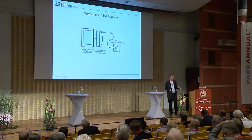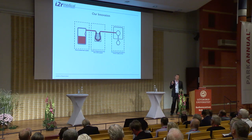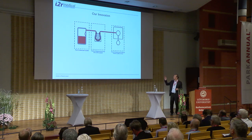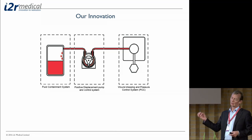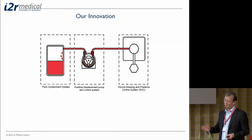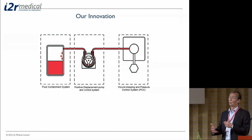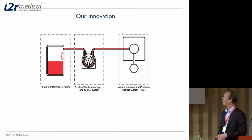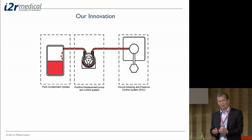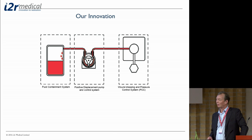So we set about trying to come up with a way of giving exactly the same therapy down at the wound site, but doing it in a much more simplified way. Our system works in a different way, in the fact that it actually uses a fluid pump to pull the fluid away, generate the vacuum, and then put that fluid into a flexible bag. So at the wound site, everything is exactly the same pressures, same dressings, but it's just the methodology in generating that pressure. That's enabled us to reduce the size of everything and make it much, much simpler. And in the home care environment, the product needs to be very, very easy to use.